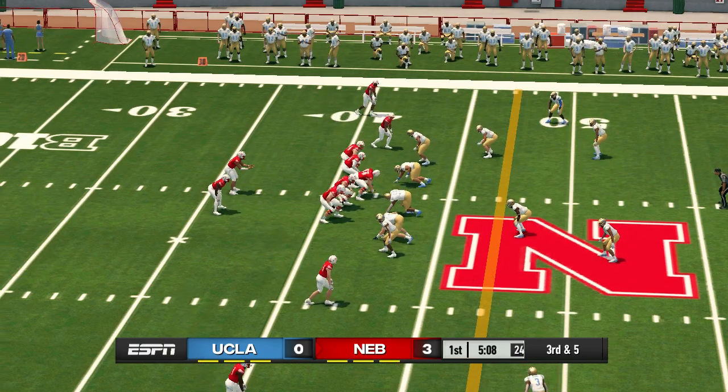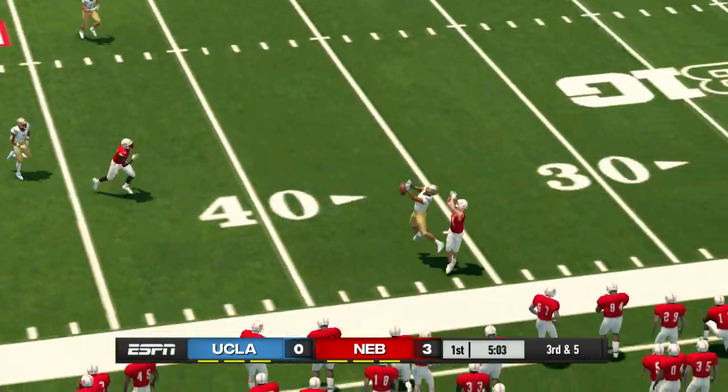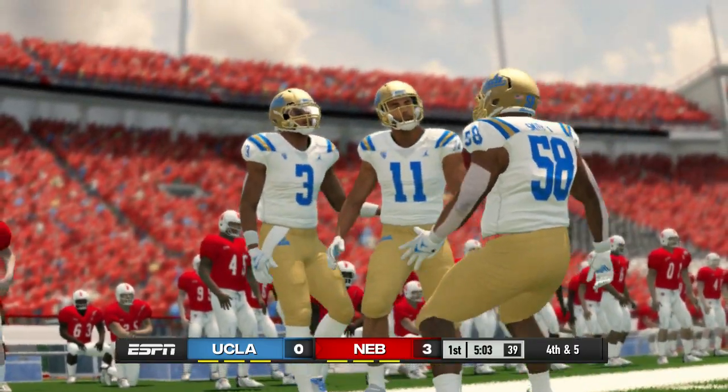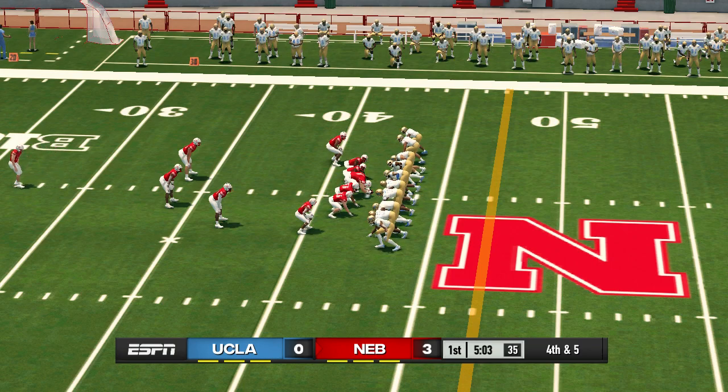Set. Bring the mark. Zips it right. Defense does a really good job here of timing it up and knocking the ball away. I think they were anticipating pass on third down. And now we'll see what happens here on this big fourth down. And they're coming after this punter.